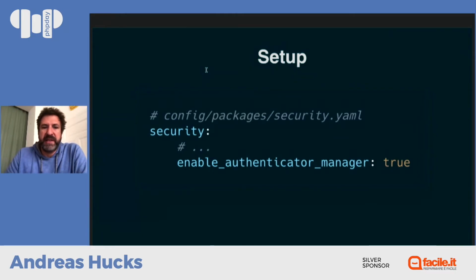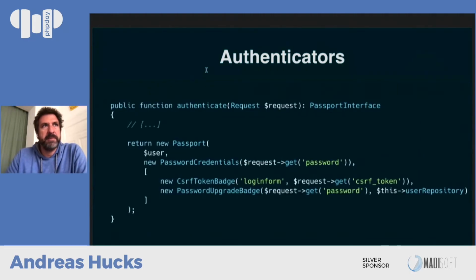Setting that up requires that you simply enable the new authenticator manager in your setup. Then in your guard, there are more methods, actually fewer than in the old guard authenticators, but the central one is authenticate. And that authenticate must return a passport interface. There is a default passport implementation, but you can build your own passports for different methods of authentication. For example, the default user passport takes the user and the password credentials.